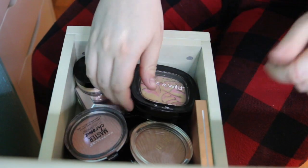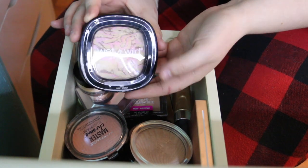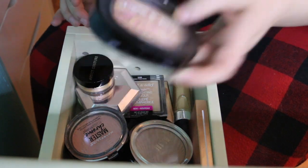Super, super pretty. I have a lot of gold highlighters. I'm addicted. I don't know why, but this is a great drugstore option. It's such a big pan and it was so cheap. I can't get enough of it. I love Wet n Wild, so I'm keeping that.